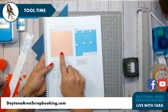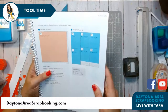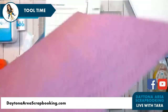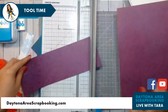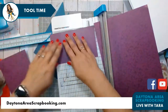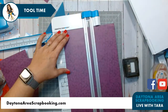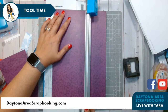All right, the rest I need for this project recipe, I already have 2 of my triangles. I'm going to do, well, let's see, I just need a 1/2 sheet of paper, really. So I need 1 4x6 and 1 4x5 1/4. So here's my 4-inch, and I need a 5 1/4, and then I need a 6. All right, and then I need another one that is 4 by 5 1/4.